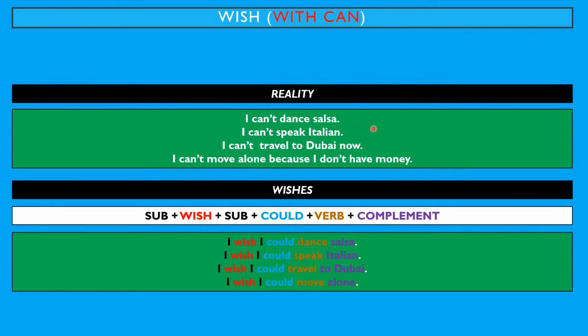I can't dance salsa. I wish I could dance salsa. I can't speak Italian. I wish I could speak Italian. I can't travel to Dubai now. I wish I could travel to Dubai. I can't move alone because I don't have money. I wish I could move alone. So if you check, what we change is the modal can for could, which is the past.